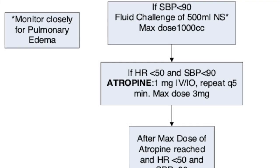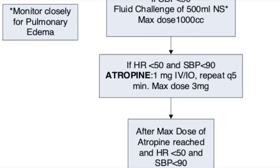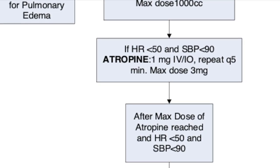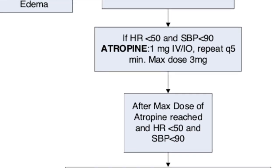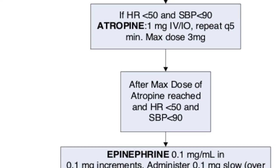So the first step in both of these, if systolic blood pressure is low, you give them a fluid challenge and you max out at 1,000 cc's. And the policy reminds you twice to monitor for pulmonary edema. And that's because you're fluid overloading the heart, but the heart's not able to beat at a rate to keep up with that, and you theoretically could cause pulmonary edema.